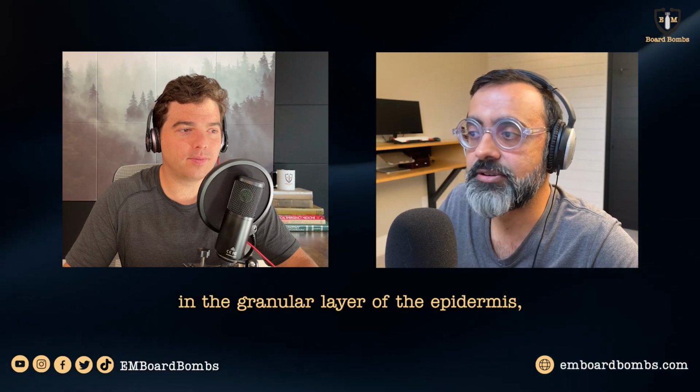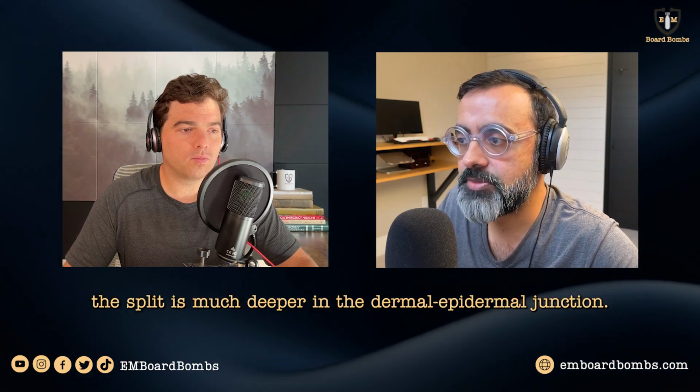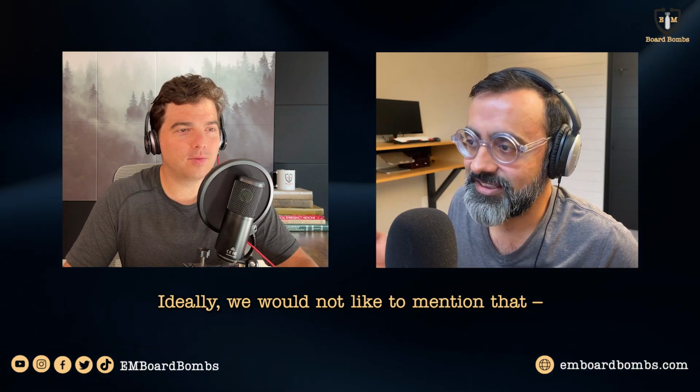And then E, histological findings. In SSSS, the epidermal splitting occurs in the granular layer of the epidermis, while in TEN, the split is much deeper, at the dermal-epidermal junction. For some reason, they love the histological stuff on TEN and SSSS. That's why we mention it here.